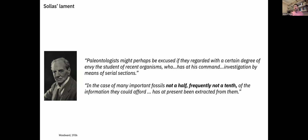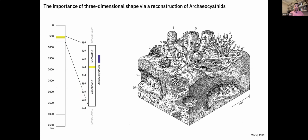And I think one reaction to that statement is to say that's hyperbole, because we know we can extract really meaningful information from thin sections and 2-dimensional projections. But I'm going to make the case that Sollas was really onto something, and it's something that we need to be very concerned about. I'm going to make that case by looking at archaeocyathids.